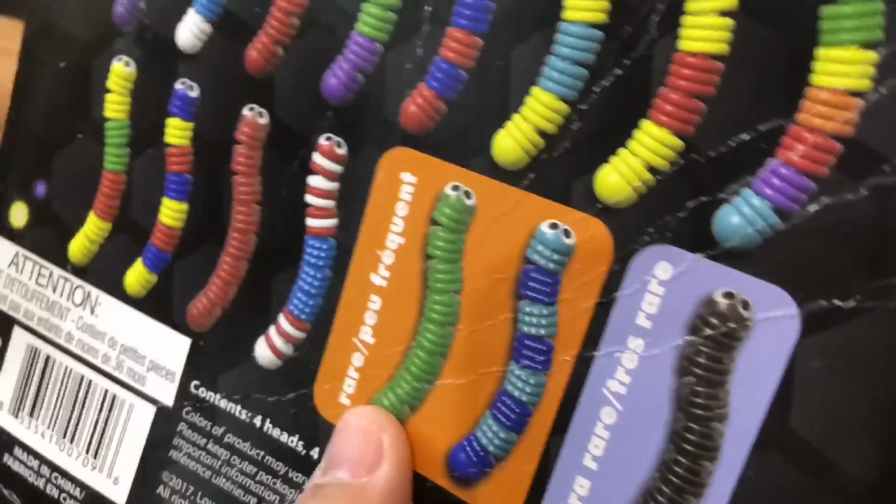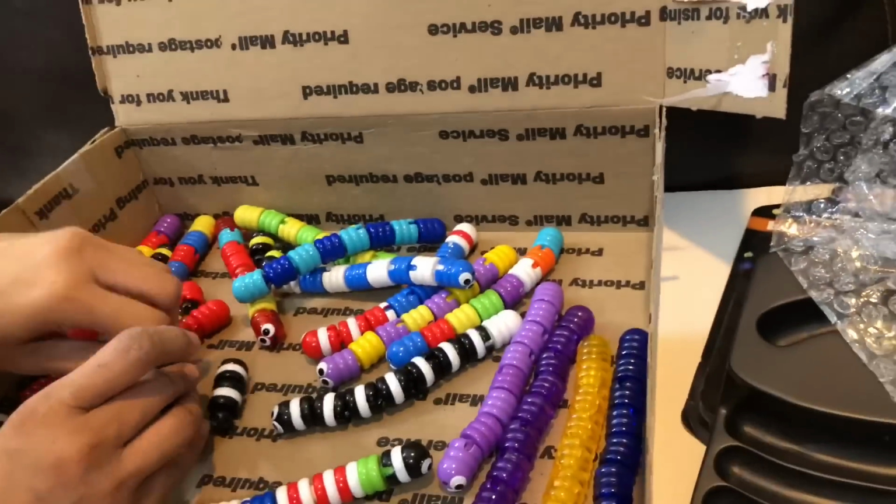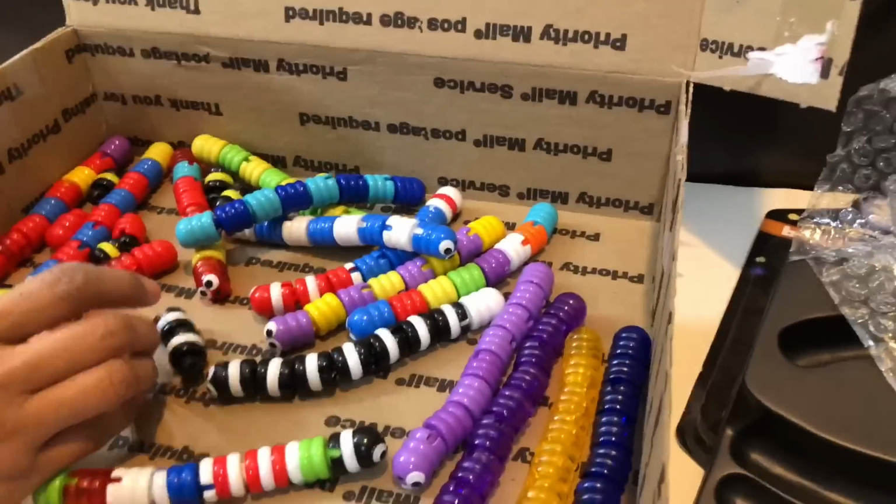Awesome! We have this green one too? Yeah, we have the green one! Oh my gosh! So we have everything! All our Slither dreams have come true! We have all of the exclusives!